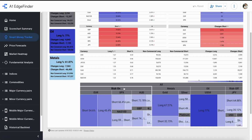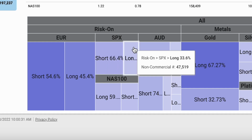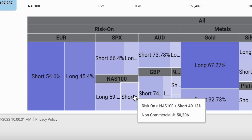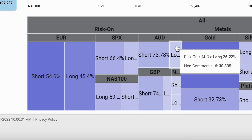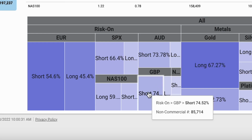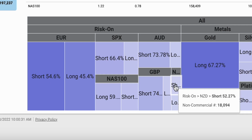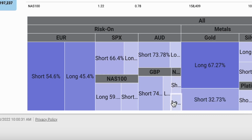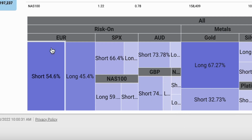So we'll continue on with the rest of our risk on section. So we have the SPX 500 here at 66.4% short and 33.6% long. The NASDAQ 100 at 59.88% long compared to 40.12% short. The Aussie dollar 73.78% short and 26.22% long. The pound 74.52% short and 25.48% long. And then this little spot right here, we have the New Zealand dollar at 52.27% short and 47.73% long. Okay, so that is our risk on section.